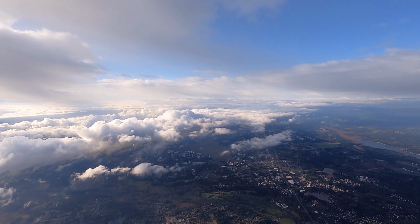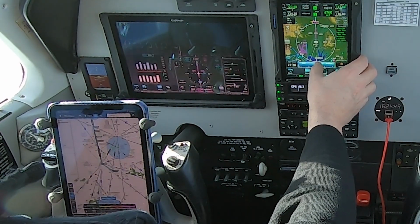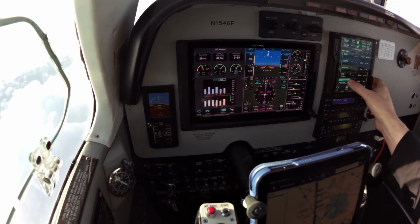November 50 Alpha, turn left heading 210. All right, let's see what we got for weather down in Aurora State, as long as we're cruising along here.